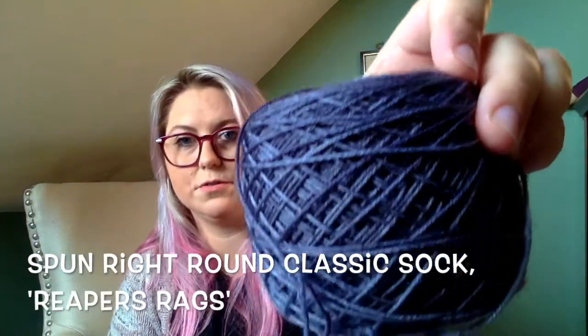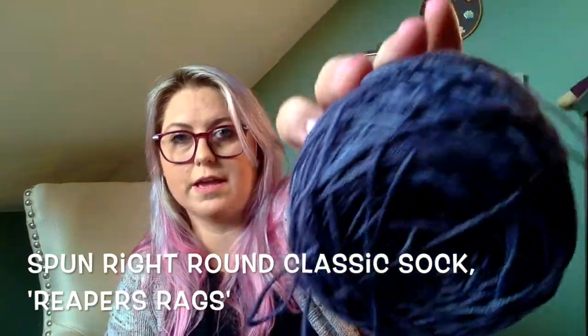And I did the heels in the Spun Right Round classic sock in Reaper's Rags, which, speaking of, I had bought a bunch of it to make the Breathing Space pullover, but then I ended up making the Timely cardigan, if you remember from a few episodes ago. Because I switched from that long Breathing Space to the short Timely cardigan, I had a lot of yarn left over. This is it. I had 3 skeins of it left over, and it's a tonal gray, and I love it.